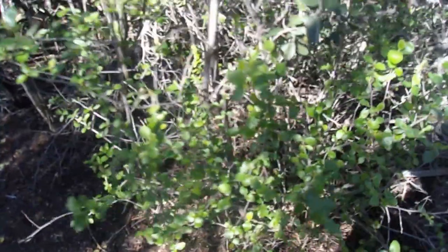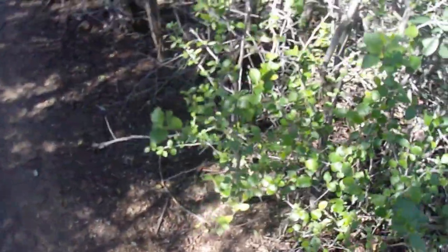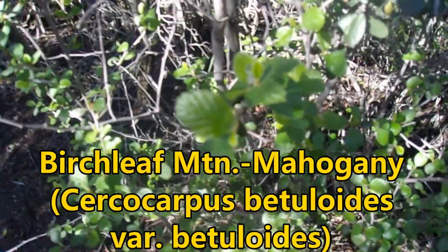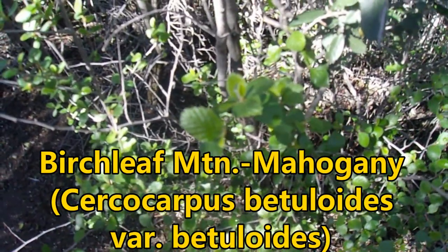This is Brian again. I am now on my way to Four Corners, which is about 2 miles away, and I've come across a birch leaf Cercocarpus, Cercocarpus betuloides, variety betuloides. So this trail has two of our common Cercocarpus species. Minutiflorus, more common in San Diego County, and betuloides, variety betuloides, common throughout.